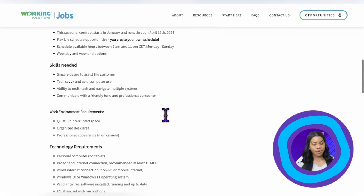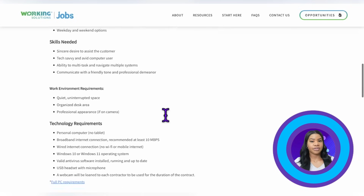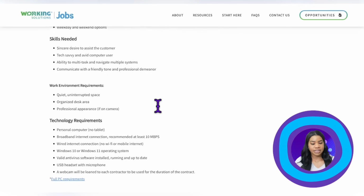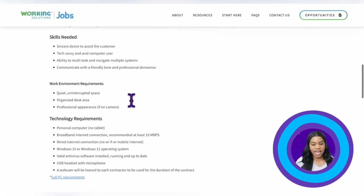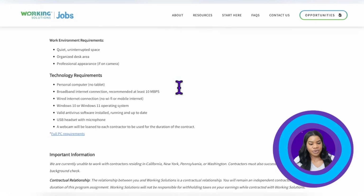And you do need that quiet space. We already knew that. We saw that when we were looking at how to get started. And you will need an area to work and you'll be on camera. So just keep in mind, you're not gonna be larger than life. You're just gonna be a little square. And so the tech requirements, we know this, okay?